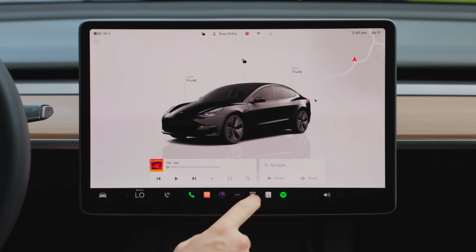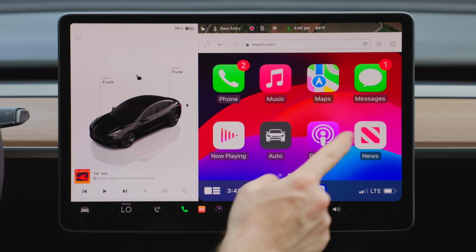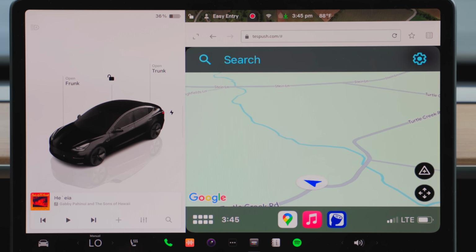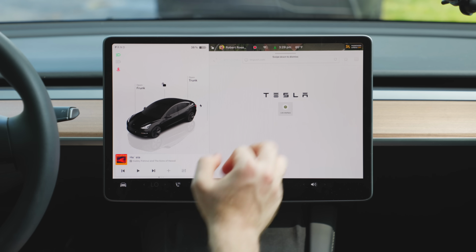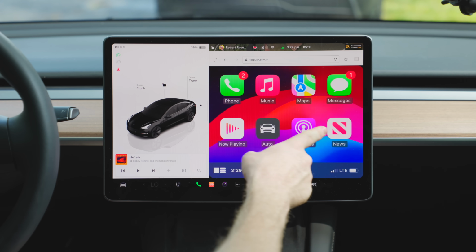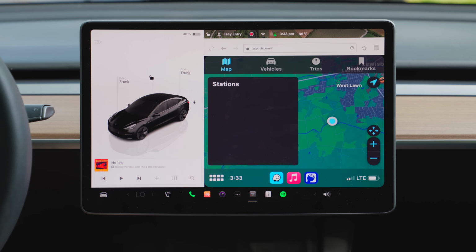Now, of course, one of the big questions I see over and over again, and something that would solve a lot of these problems, is just a straight up implementation of Apple CarPlay or Android Auto on Teslas. I've made videos about this before, I've shown off the workarounds, but many would love to see an actual implementation where CarPlay or Android Auto would just work on your Tesla. And while this could be done in a couple of different ways, I don't think Tesla would do this.